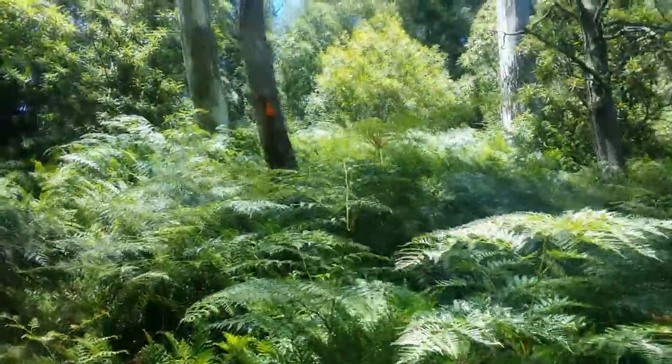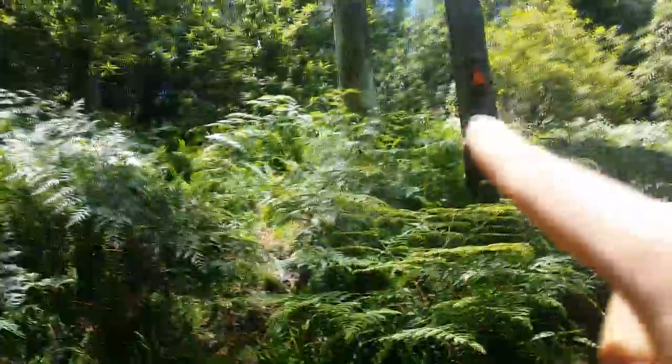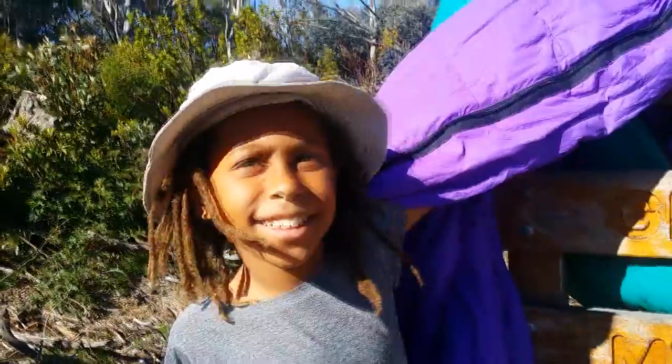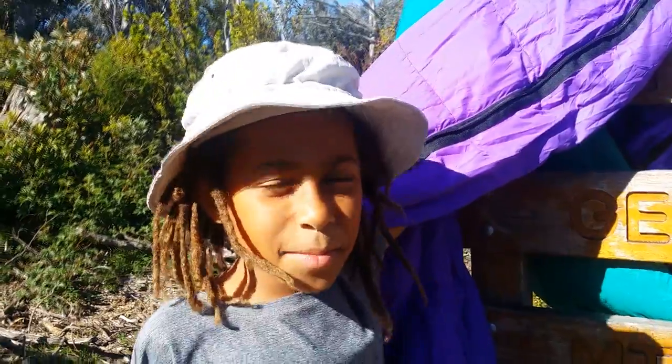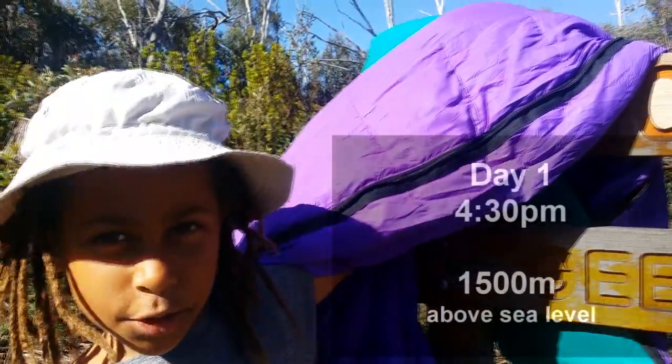And kids, if you want to walk up Kosciuszko, then this is the proper way to do it. And look, there's the arrow right there. The last 2 Ks into Moiras Flats was really hard. We've made it! Moiras Flat, 4:30, 1500 metres.